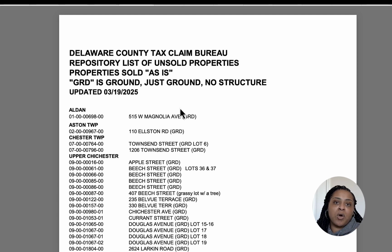And of course, you already know on these lists, they're sold as is because more than likely, 99.999% of the time you get a quitclaim deed. I'll discuss that in my course as well. But you see, it says GRD. So it's saying the ground, just the ground, no structure. So it's pretty much telling you that it's only land.